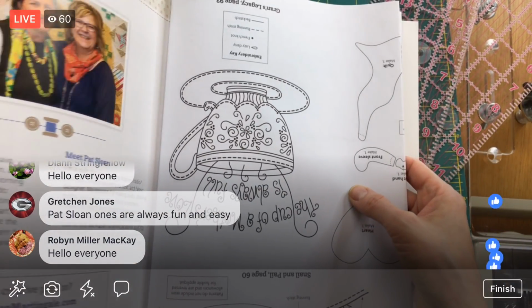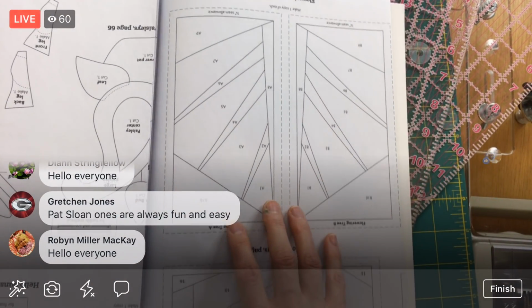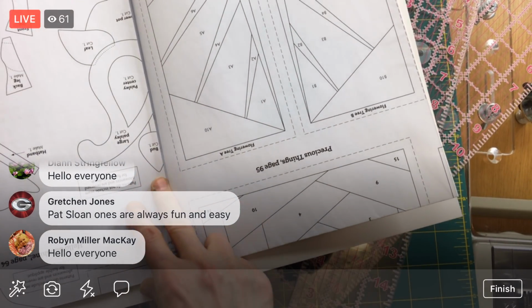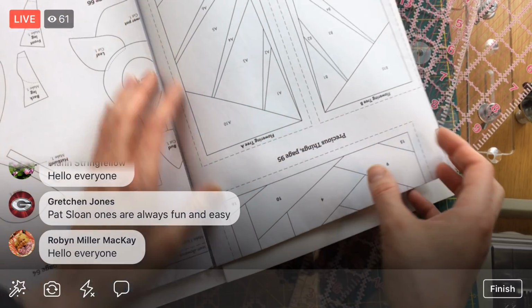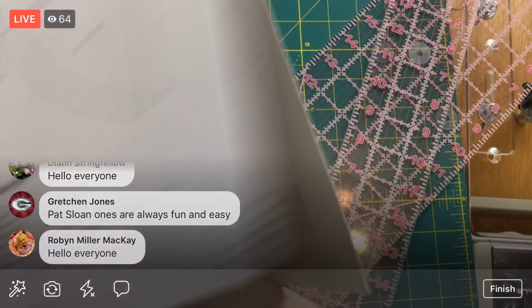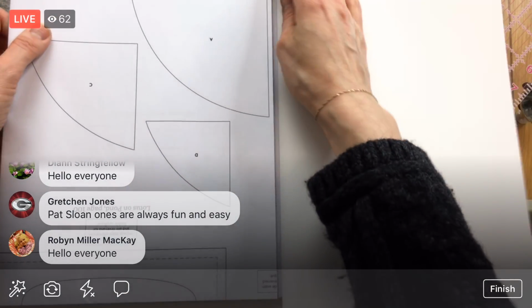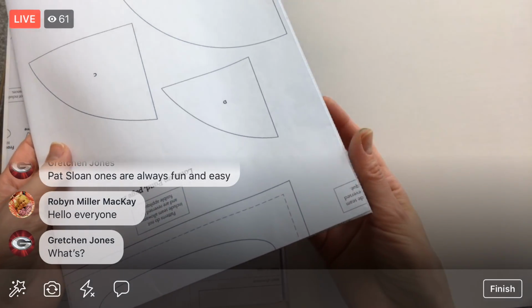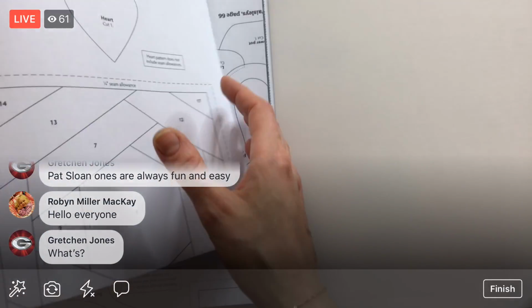You know what? I'm not sure. We might have to switch projects here because I'm not sure I have... Oh yeah, here it is right here. I don't think I have paper by me to do foundation paper piecing. I would have to trace this on. Oh, and I don't want to cut my book. Let's see. I am going to have to tear this out though, aren't I? So tearing out pieces for my book.